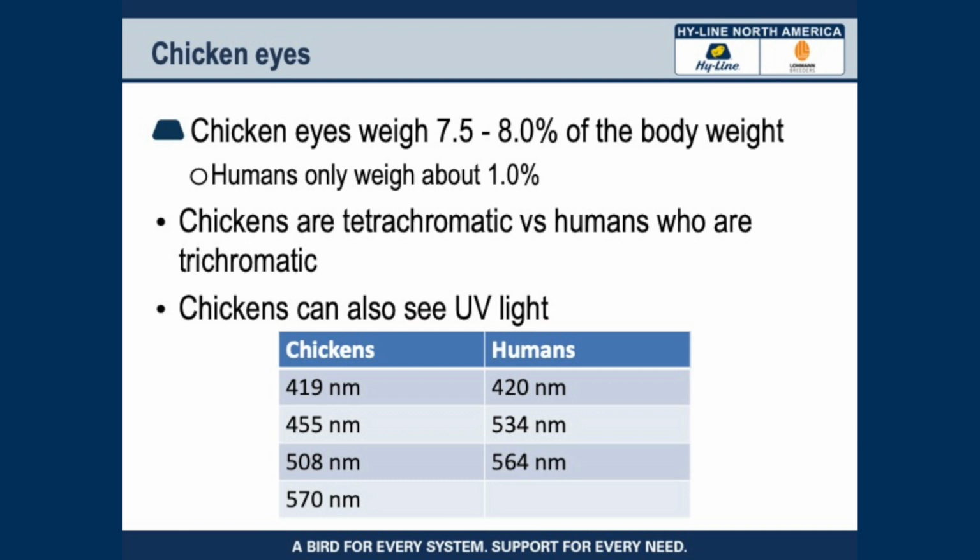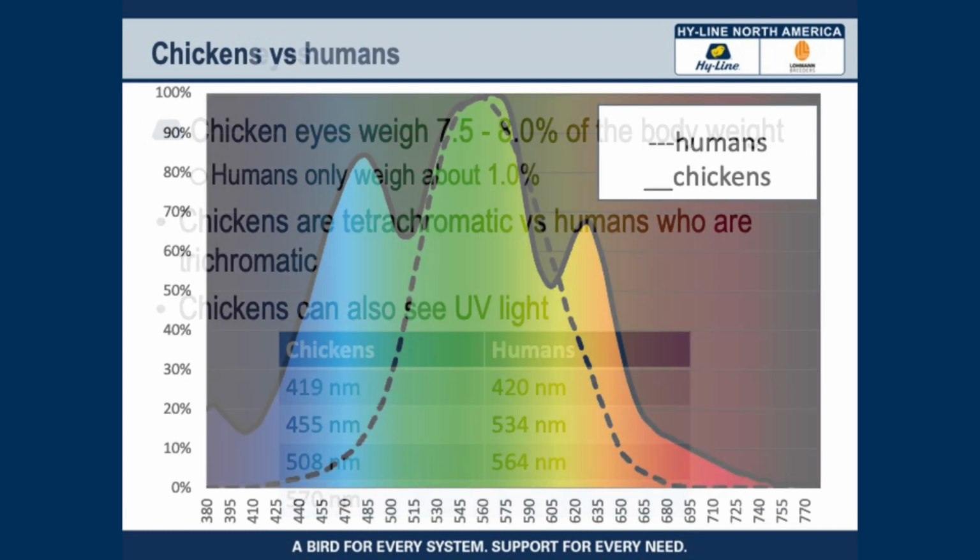Chickens can also see UV light. I put in here that chickens have 4 cones. They also have an extra cone that can detect motion versus what humans can see. And I'll let Dr. Karcher get into this a lot more. I won't explain this one too much. But it just goes to show that chickens have a slightly wider range of vision than humans do and can see a little bit more sharply, especially into the ultraviolet area.